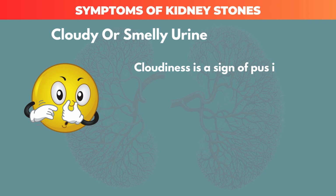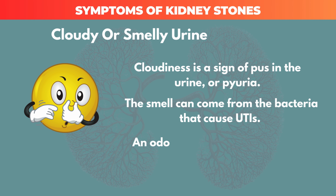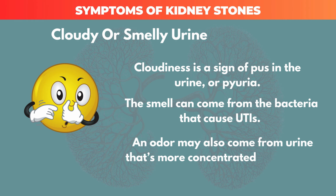Cloudiness is a sign of pus in the urine, or pyuria. The smell can come from the bacteria that cause UTIs. An odor may also come from urine that's more concentrated than usual.